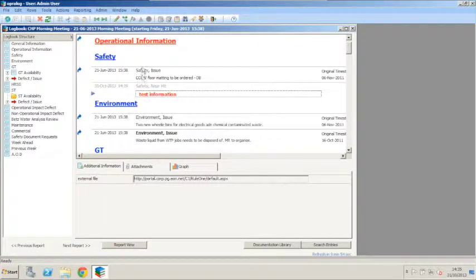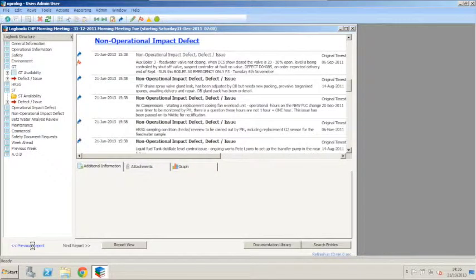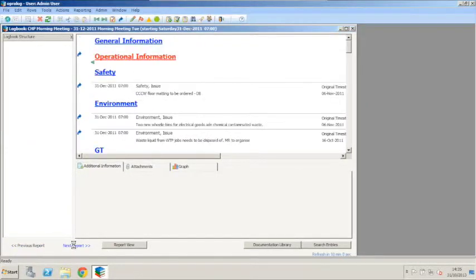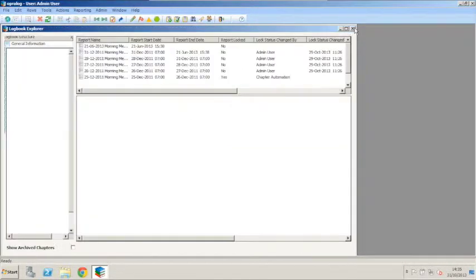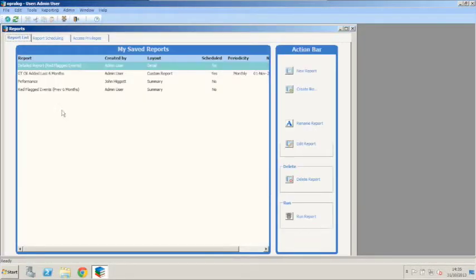Just as with the chronological logbook, we have the ability to move backwards through previous logbooks and forwards to the current logbook. In addition to the logs, we have the ability to generate reports from our logbooks, and I have some reports that I previously put into the system.